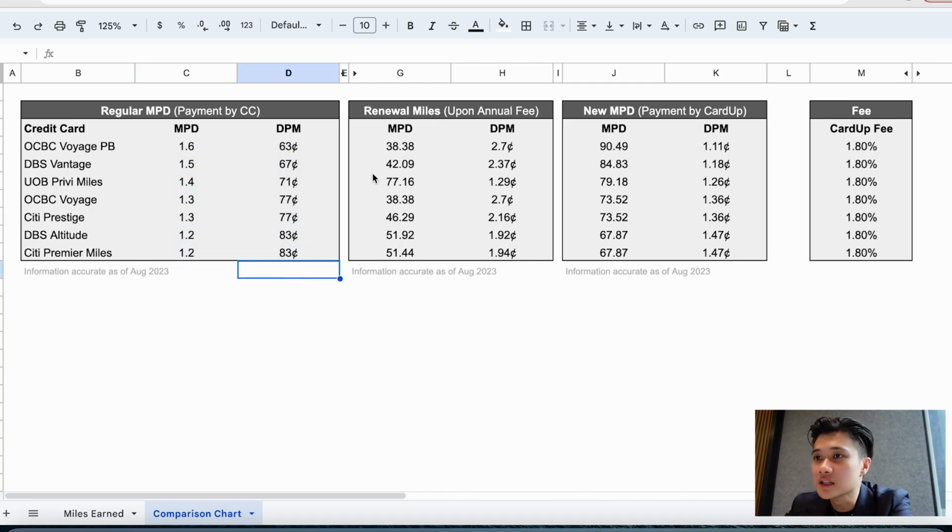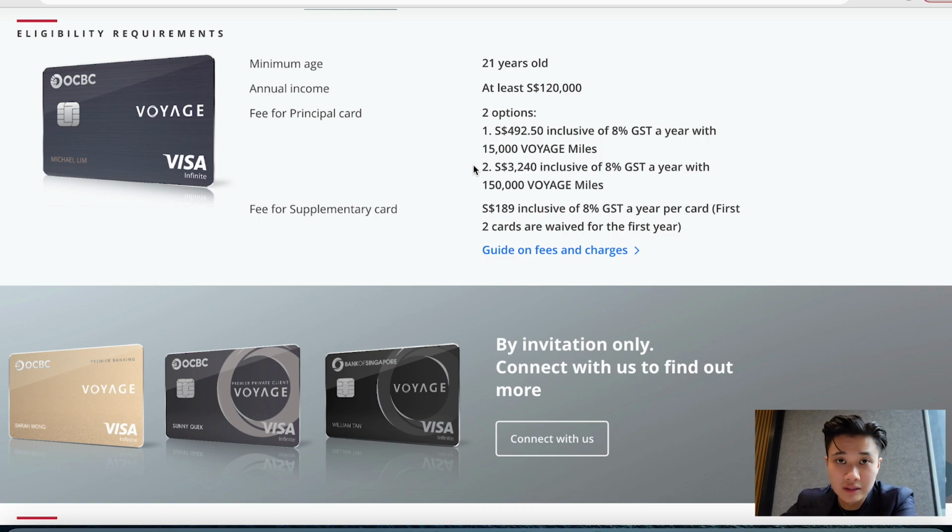And what renewal miles are, this is upon payment of your annual fee. For those of you who already use credit cards, you know that you have to pay annual fees every year. Either you waive them off or you pay for it. I'm just using this as an example: if you pay $492.50 for the annual fee, you essentially get 15,000 Voyage miles. Or you could opt for paying $3,240, and you can get 150,000 miles.